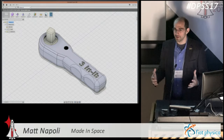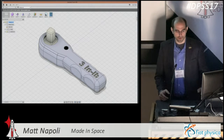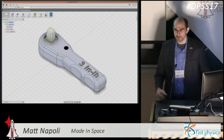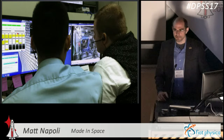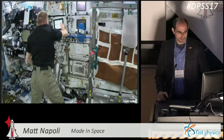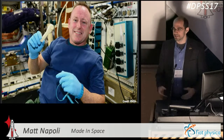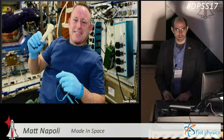Really quickly, how do we do it? With our 3D printer, it's pretty easy. We either CAD it up or scan an item here on Earth. We send it digitally to space. A couple hours later, the astronaut takes it out of our printer, and they have the part. It's really that quick, and it's kind of cool.